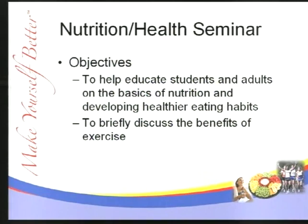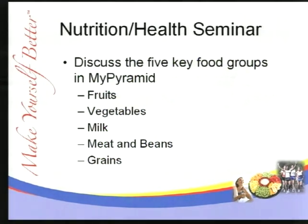The objectives in the seminar are to help educate students and adults on the basics of nutrition and developing healthier eating habits. Also to briefly discuss the benefits of exercise. We're going to discuss today the 5 key food groups in the My Pyramid, a publication from the United States government. There's 5 categories: fruits, vegetables, milk, meat, and beans, and grains.